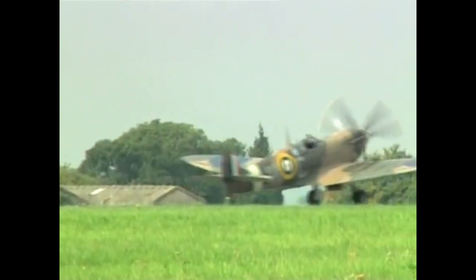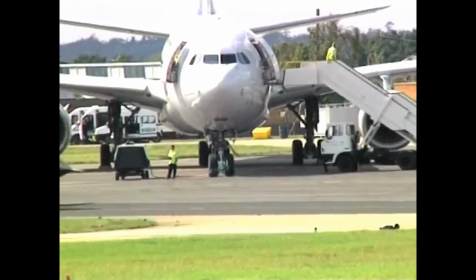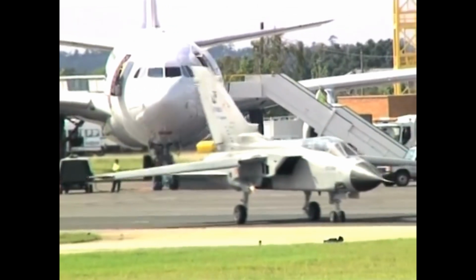The Spitfire was the frontline aircraft defending Britain's skies during the Second World War. Today, the Royal Air Force equivalent is the Panavia Tornado.